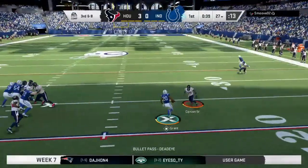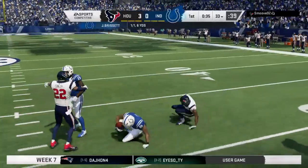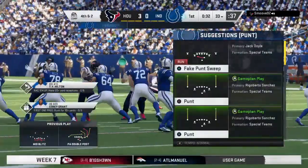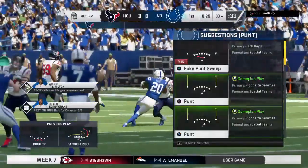On 3rd down, Brissett throwing for his running back, and he's got him complete. And he's going to be stopped here a few yards short of the first as the tackle is made at the 33. How about that shuffle pass?